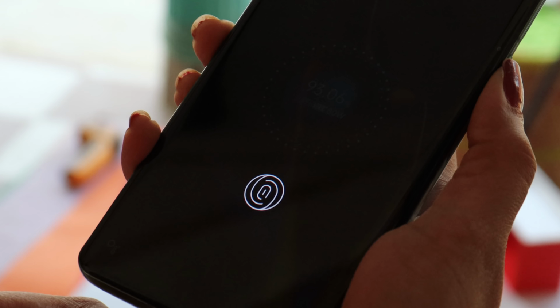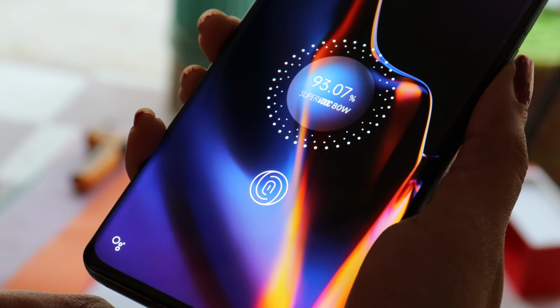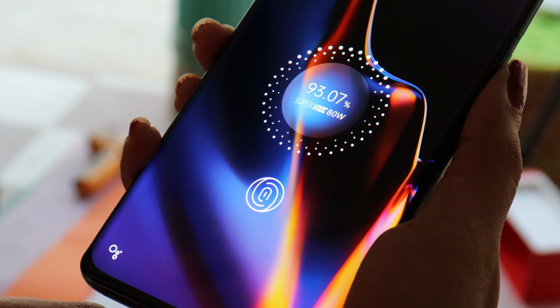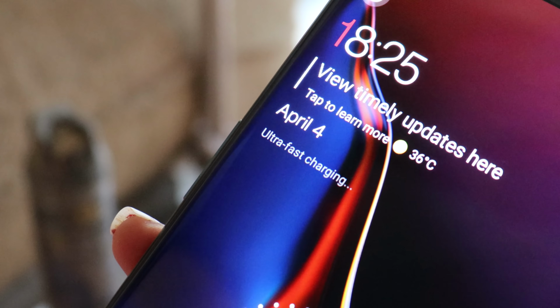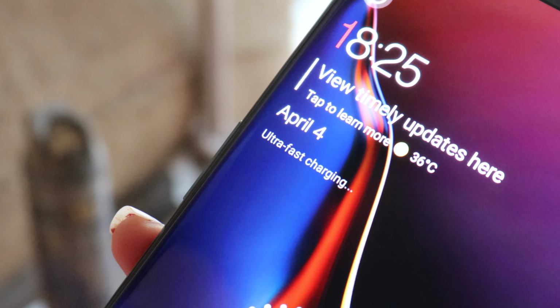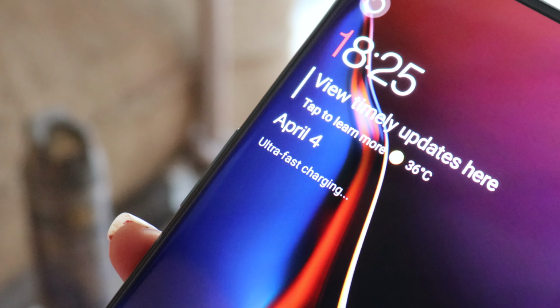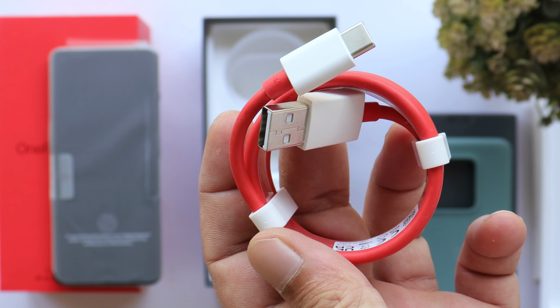OnePlus fast charging has gone from being called Dash to Warp, and now we have landed on SuperVOOC. The 80 watt SuperVOOC adapter is advertised to fully recharge the 5000 mAh battery in 32 minutes. So for this, we'll be coming up with the charging and battery drain test very soon. The cable this time is Type A to Type C instead of Type C to Type C in OnePlus 9 and 9 Pro.